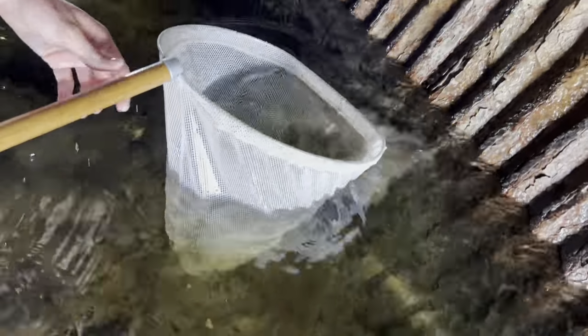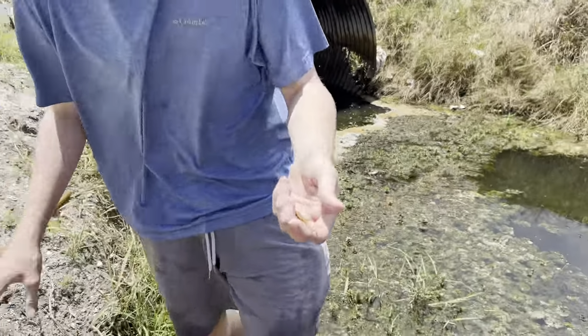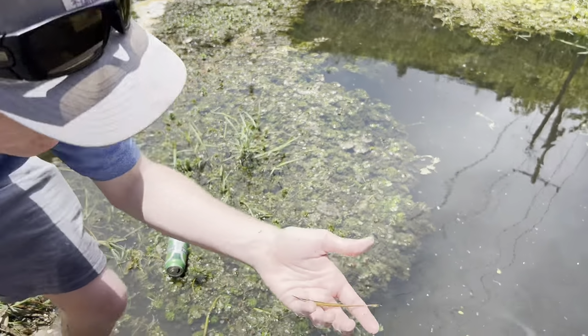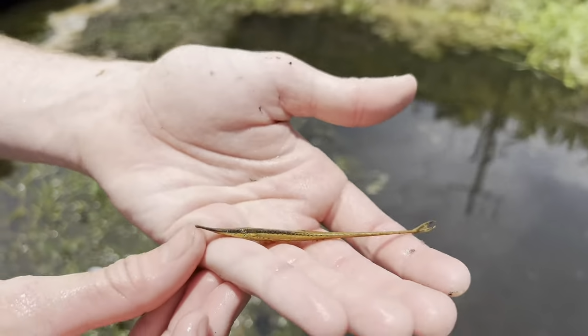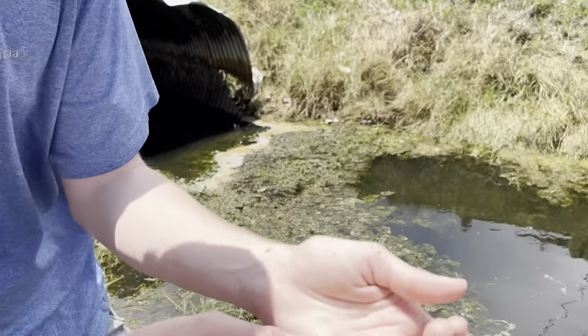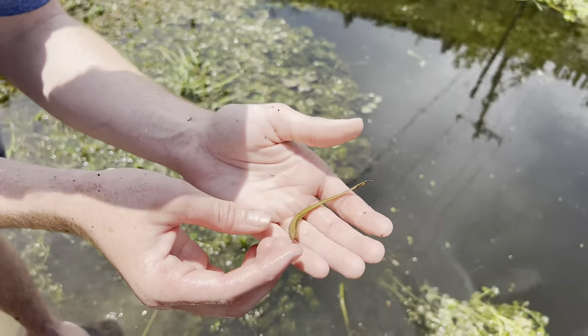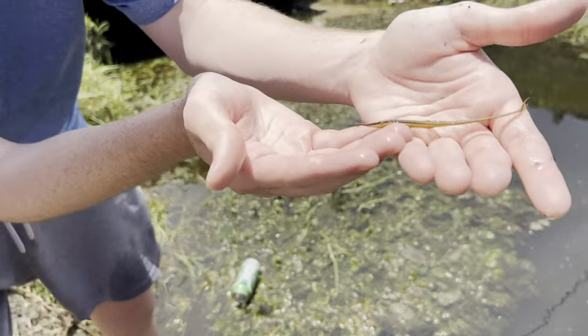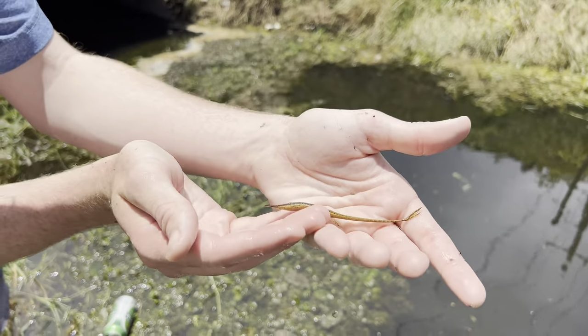Oh. Wait, he's swimming. I got you. What is this? What did we just catch? Yo, that is the sickest thing I have ever seen. That's a sturgeon. It's not a sturgeon. I don't think it's a sturgeon, guys. It looks like one, though. It's so creepy. Needlefish. Freshwater. It's not a needlefish, bro.